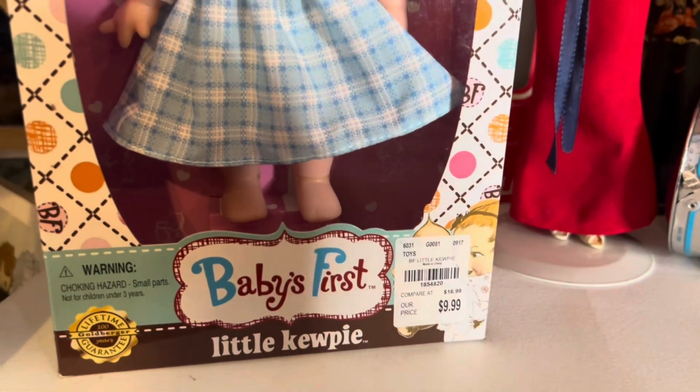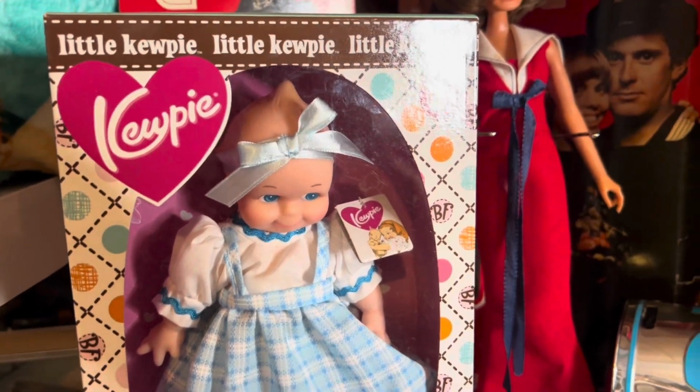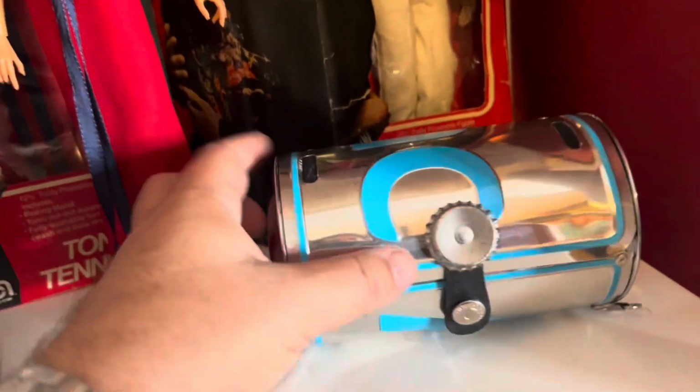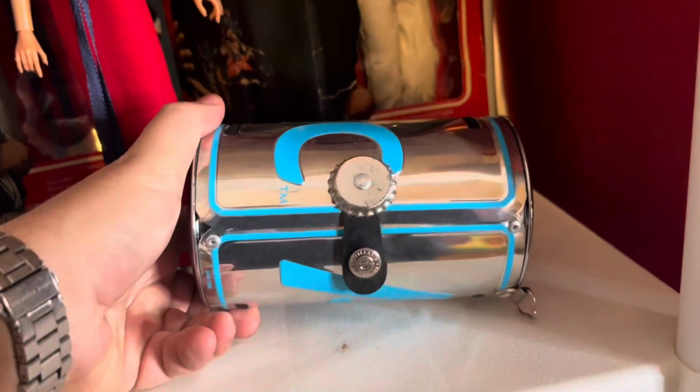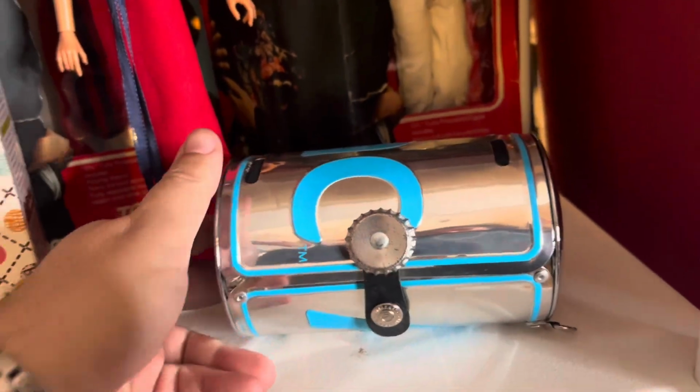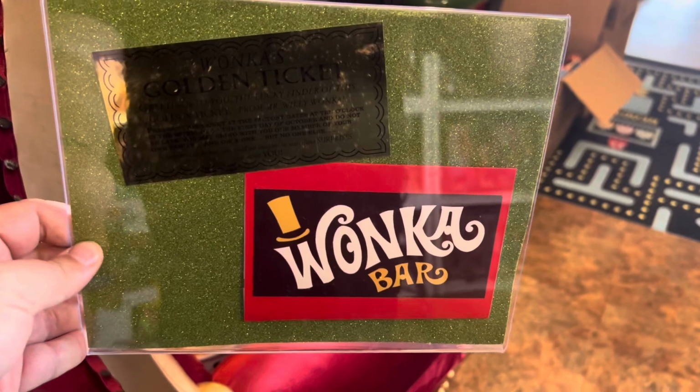Next up, we have this really cute Baby's First Cupid doll. It's worth about $25. We have this Aflac insurance with the duck. It's a metal purse. It's pretty collectible. It's worth about $30. I got that at a yard sale for $2 actually.